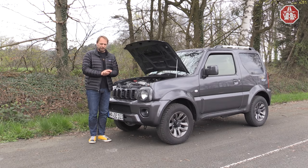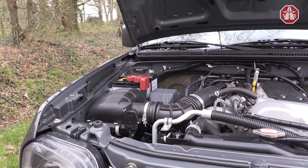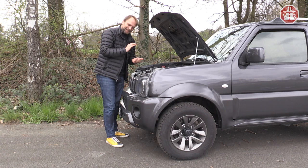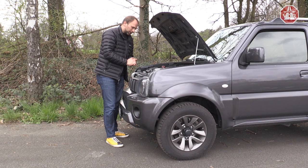And here it is, the heart of our test car and the only engine Suzuki offers, at least in Germany. It's a 1.3 liter 4-cylinder with 84 horses. It's good for a maximum torque of 110 newton meters, and you get them at 4100 RPM. Our test car, of course, has all-wheel drive, and we got the manual 5-speed in here.